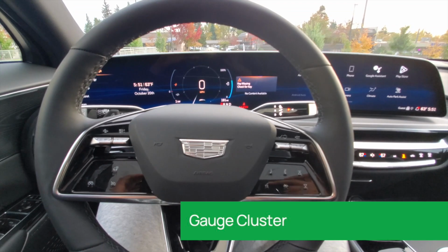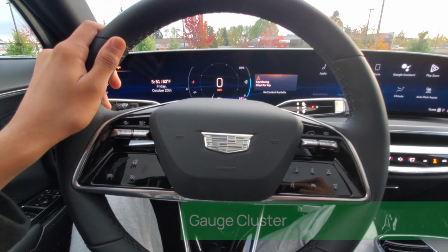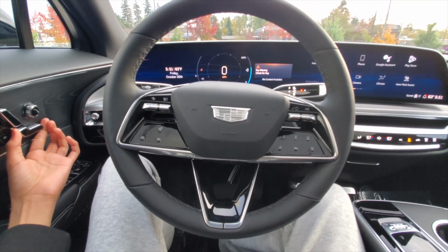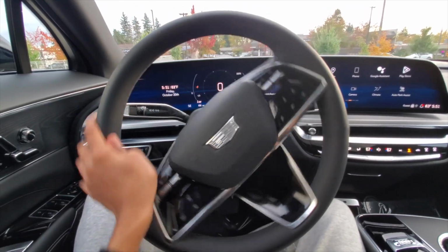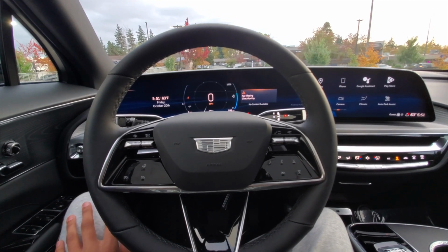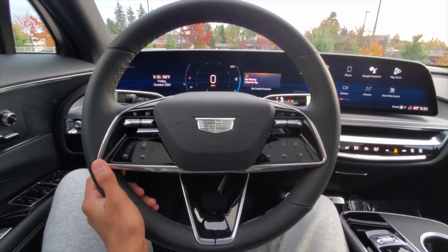Alright, next let's go ahead and move on to the gauge cluster area as well as the steering wheel. And as you can see over here, we have this nice Cadillac steering wheel. Let me move the seat back so you guys can see it a little better. And you can see over here a very nice looking steering wheel. Again, feels super good. Very, very nice steering wheel. It's a new Cadillac steering wheel. They haven't used this in any of their other vehicles, and it is quite nice. Again, nice brand new Cadillac logo. Feels really good to the touch.